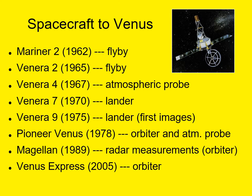Three years later, Venera 1 was going towards Venus, a Soviet spacecraft, and quit working on the way. Venera 2 arrived and then flew past. Venera 4 actually arrived and entered the atmosphere. And then Venera 7 was equipped with a lander, so that actually landed on the surface of Venus. The lander did not have any ability to send back images or anything. It just made measurements of the conditions there. Venera 9 in 1975 sent back the very first pictures of the surface.